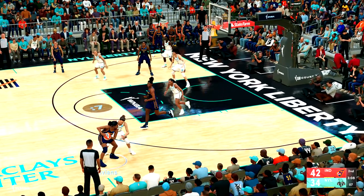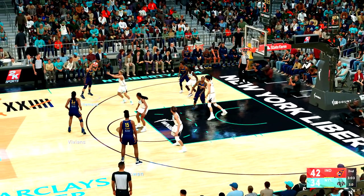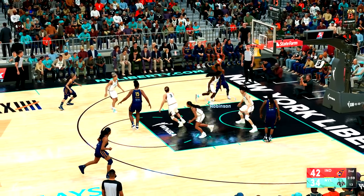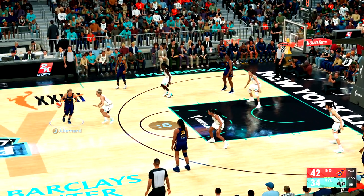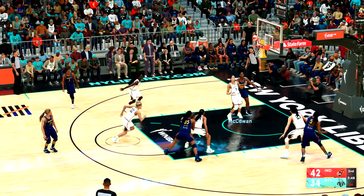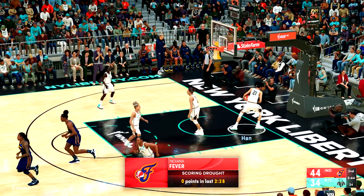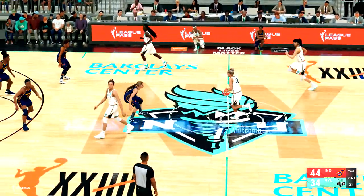Now here's Vivian's. Screen by McCowan. Vivian's with the ball. Guarded now by Laney. Three-pointer. Offensive rebound, Fever. Pass to Alamah. Back to Robinson. McCowan shoots over Allen. And no good, trying to use the glass. McCowan with the bucket. She has shot the ball exceptionally well as they built this lead for themselves.